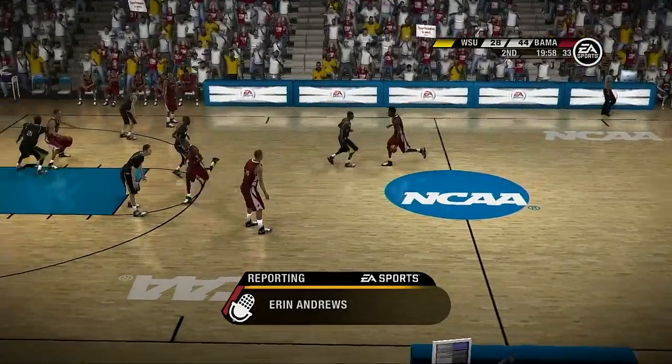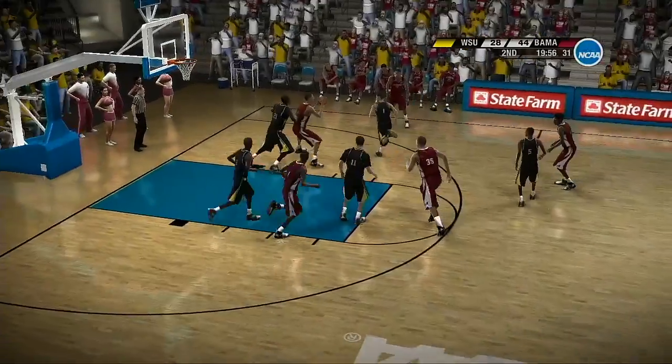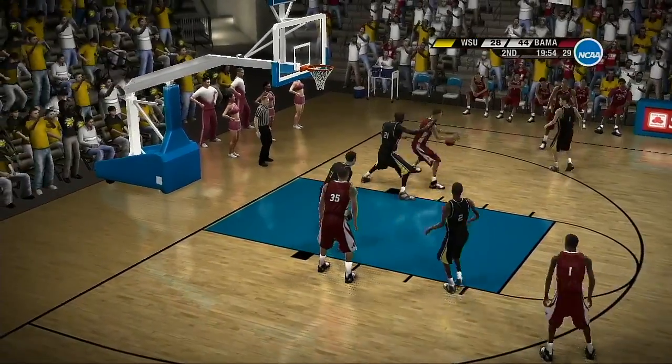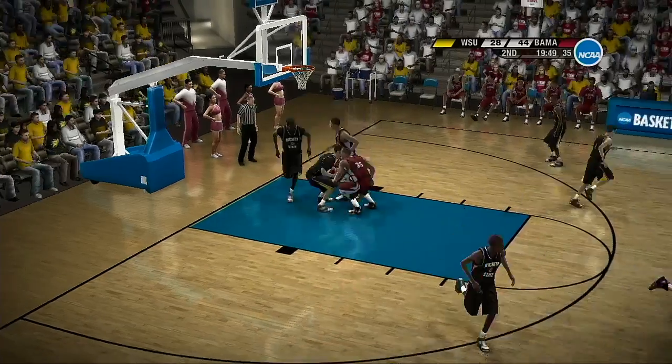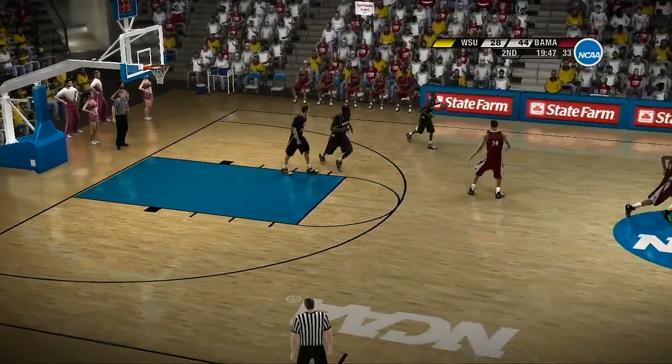Well, Brad and Dick, as we know, this is it. Now, I can hear from both teams' huddles the excitement. They are ready to play and leave it all out on the floor. This is going to be an exciting second half. Thanks, Erin.